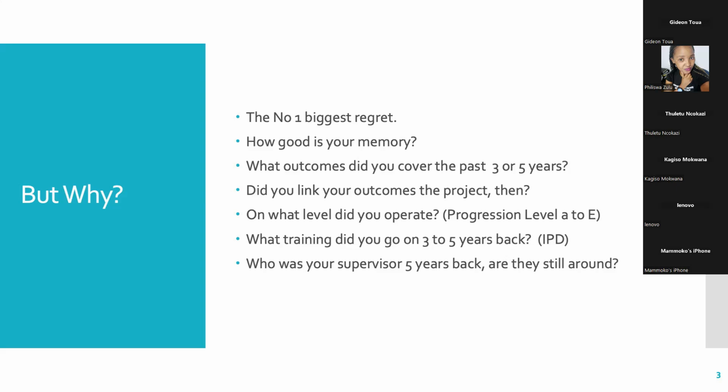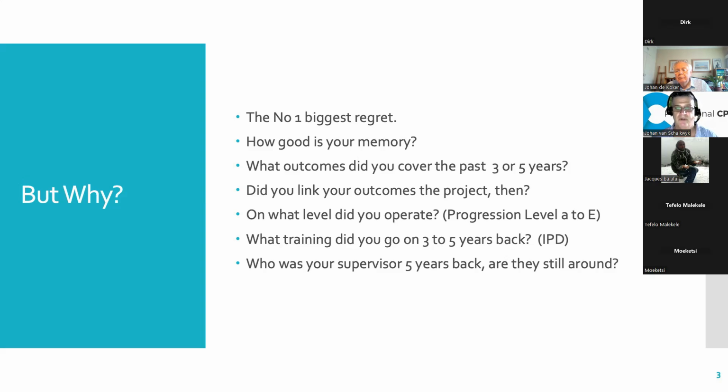Then, can you remember the projects that you worked on? Which outcomes did you cover? Which means you need to know your outcomes, but if you try and think back, can you remember? Can you remember on what level you were operating? And can you link that to your projects? In other words, I did this project, this is what I did on the project, these outcomes I managed to deal with, and I did it on this level. So think about that. And there's a reason why I say that's the biggest regret of all of the people that I've spoken to at the point of professional registration.